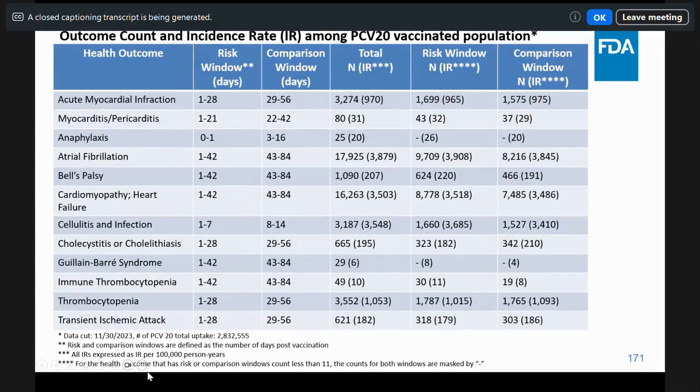And this slide provides the outcome counts and incidence rates for the PCV20 vaccinated population. Please note that in some cases we had to suppress the cell size because of small numbers. So when you see a dash in one of the cell sizes, that means we suppressed it in order to protect any possible personal information from being inadvertently disclosed. This slide also includes the risk window and comparison window that we used in the analysis. One thing that I would note is that for some of the outcomes, we have a relatively small number of outcomes observed, and specifically for GBS, we only have 29 outcomes observed so far, which is good news for public health, but it means that our estimates are not terribly precise at this point. Next slide, please.